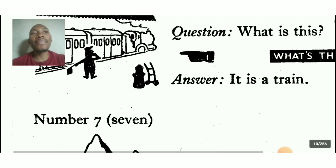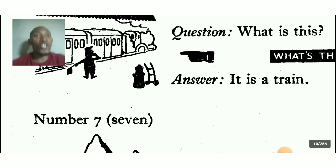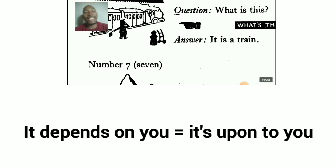Good. It's a train. É um comboio. Ou isto é um comboio. It depends on you. Estamos a dizer isso, it, essas coisas. Estou a dizer que it depends. Isto depende de ti. It depends on you. Isto depende de ti. Ok?